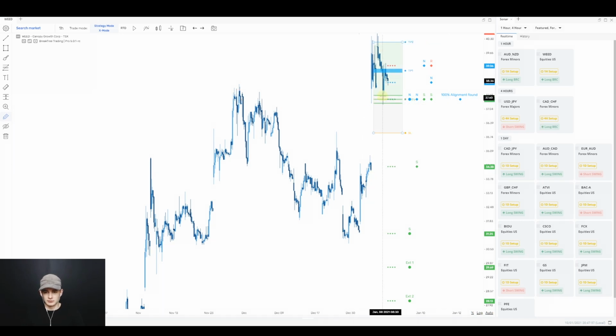If you already got this entry before I showed it, you already hit TP1. Maybe it'll come back down and we'll hit TP2. So yeah, we'll see what happens. Moving on to the next trade.